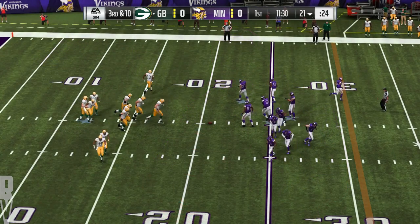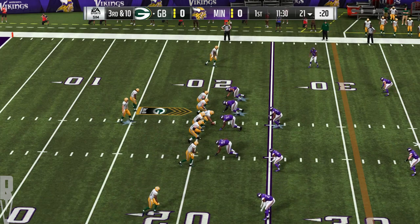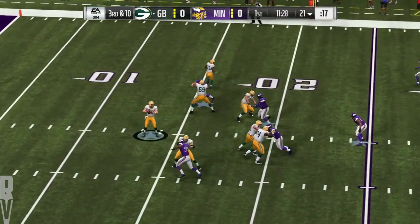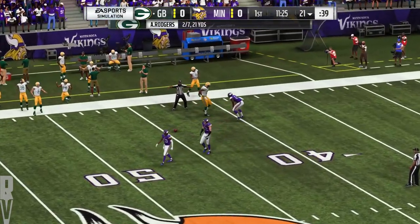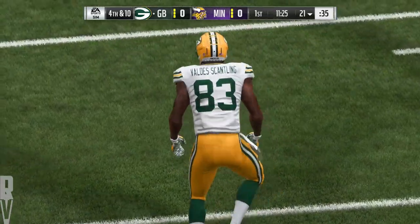So back-to-back incompletions, and that has him staring at a third and 10. Shotgun now for Rodgers. Looking deep downfield. And incomplete. He can't hang on. Would have been a nice catch. Instead, it brings up a fourth down.